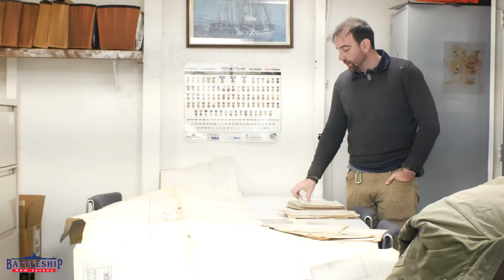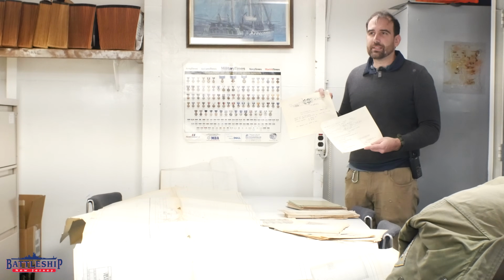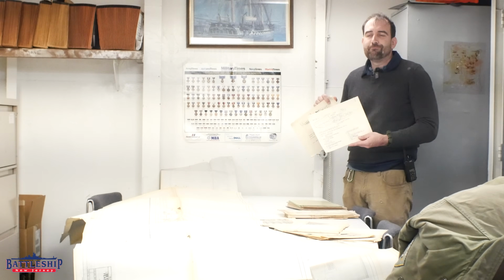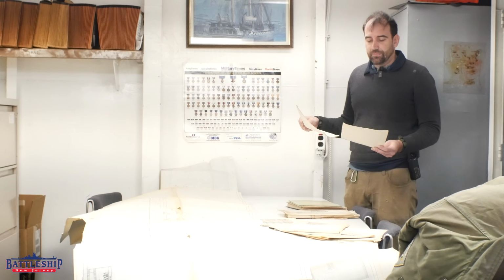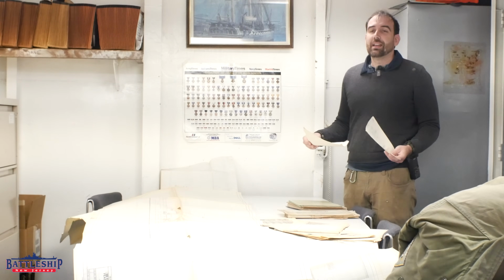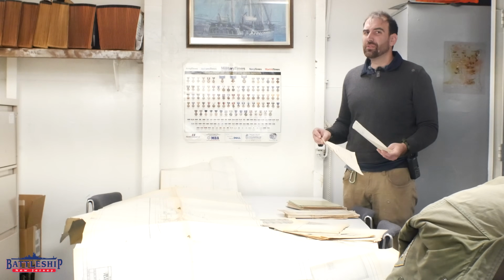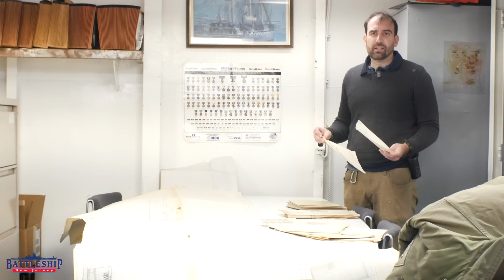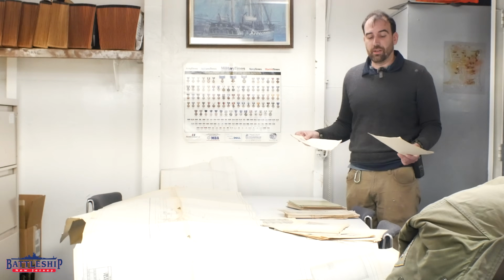In the last video, we talked a lot about these smaller documents. They were at the top of the box. I didn't have to unfold them. They were pretty quick to get to, and it looked like we had two sets of plans with menu items of things that could be done. From super expensive and complicated, like removing turret 3, all the 5-inch guns, adding a hangar and vertical launch cells, to something not too far off from what the ship actually got, removing all the 16-inch turrets and replacing their barbettes with vertical launch cells.